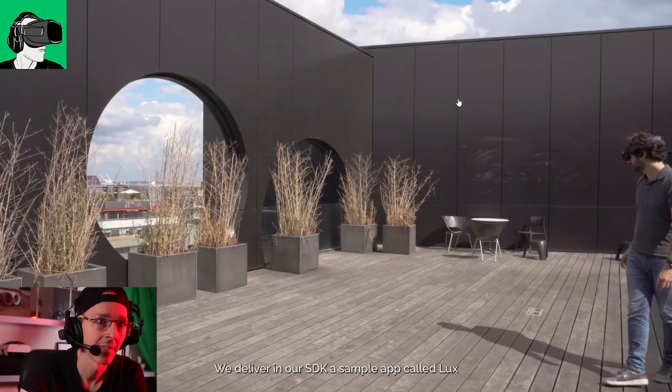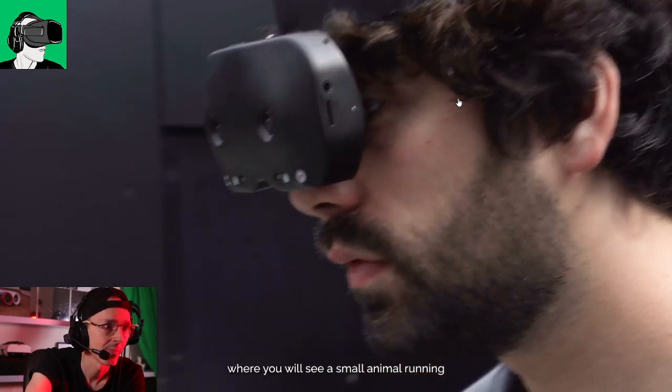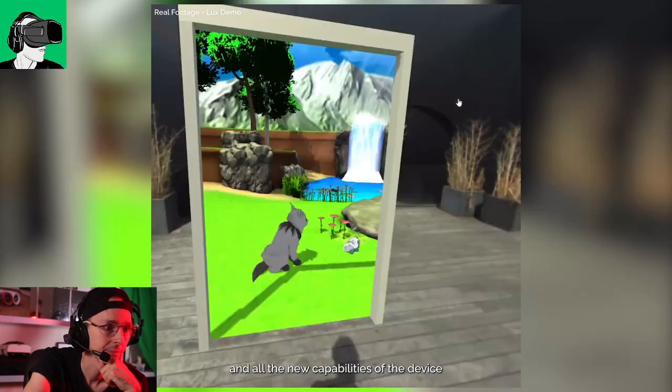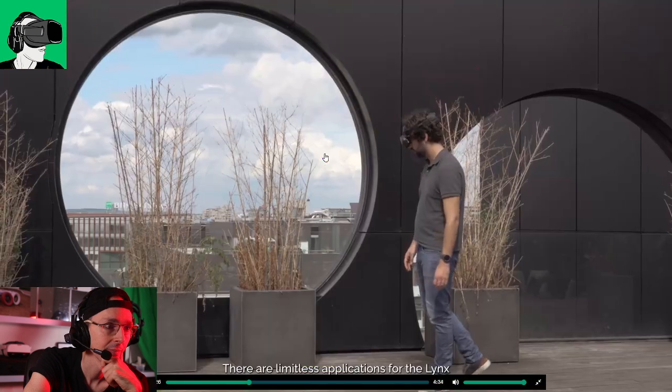We deliver in our SDK a sample app called Lux, where you'll see a small animal running in VR and AR at the same time, and you'll be able to experience hand tracking and all the new capabilities of the device. There are limitless applications for the Lux.